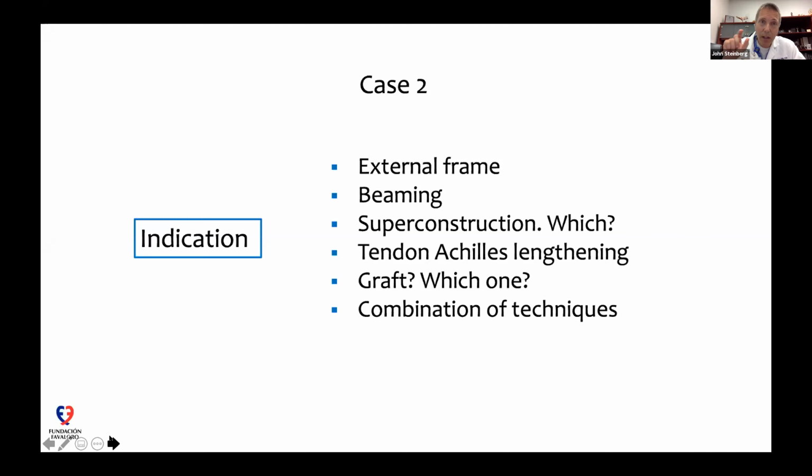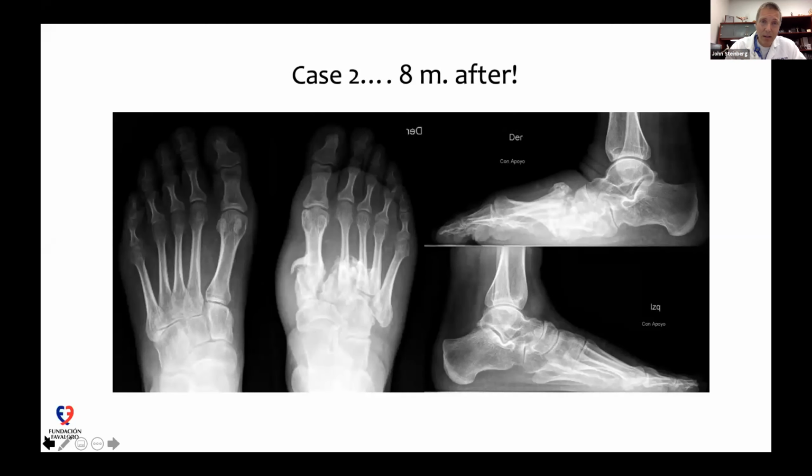Meaning, are we going to clean it up and external fix it first, and then come back a month or two later and do the internal work? My new partner here, Dr. Advez, is an advocate oftentimes of clean all this up and external fix it, and then come back and do the beaming and the plating afterwards. But I would say right now we're about two-thirds of the time it would be all internal, and one-third of the time it would be external. Okay, beaming plus plates would be the first option.